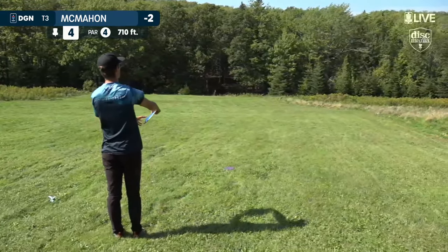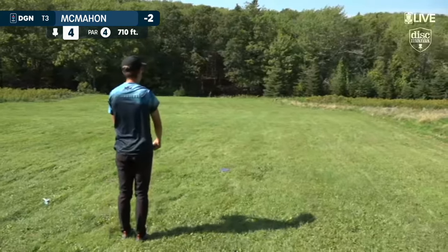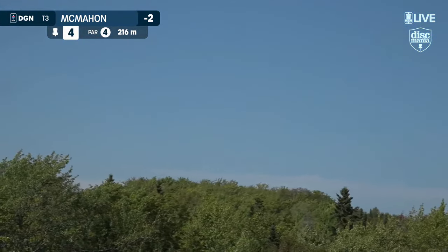McMahon's second. He is going over the tree line. Oh, yeah. This is the shot for the big arms. Oh, my. Catch cam better be ready.